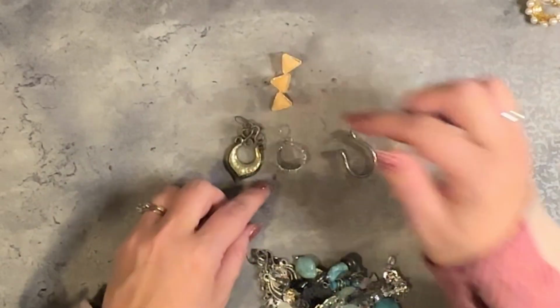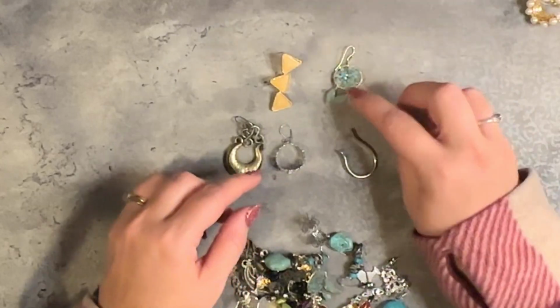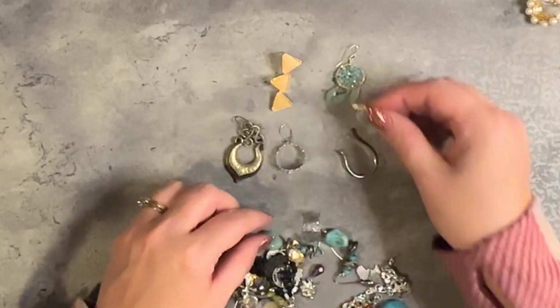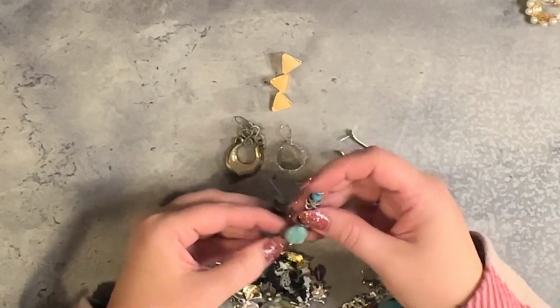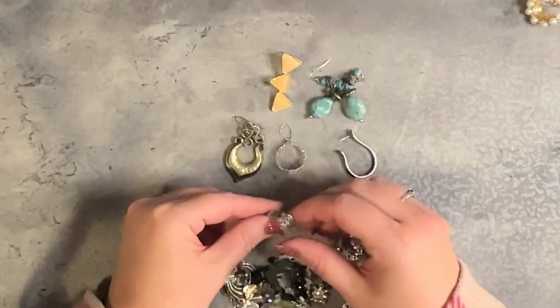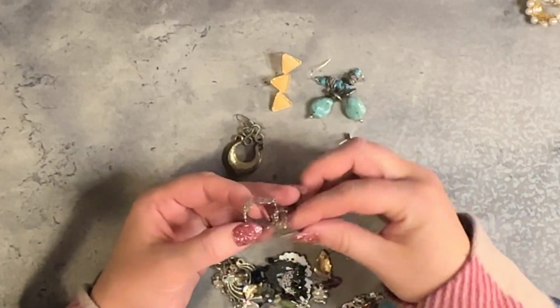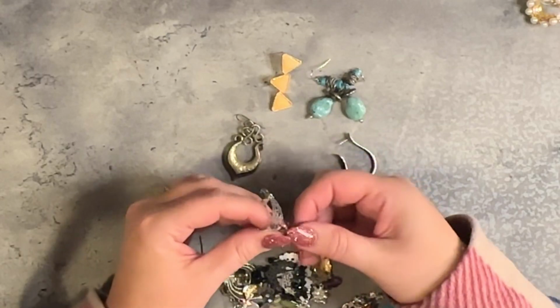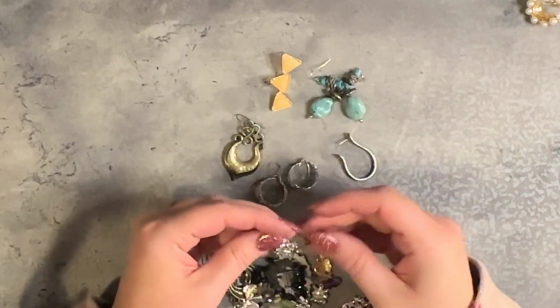Oh, here's another one of those colors like that necklace I have. Ooh, these are cute. I'm gonna keep those for myself. Just move those over here. Okay, so here's some acrylic turquoise looking ones. Some more hoops. These are kind of cute. Let's look at these a minute. Well, they hang like this. And they dangle. That's cute.